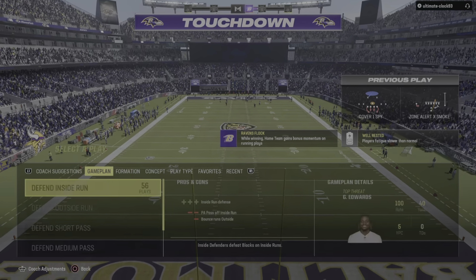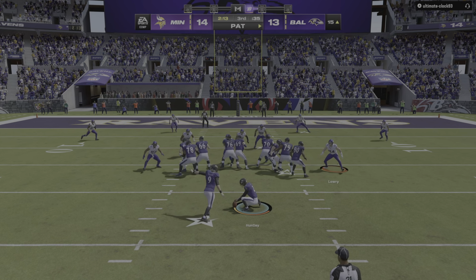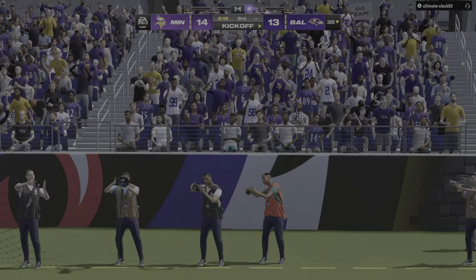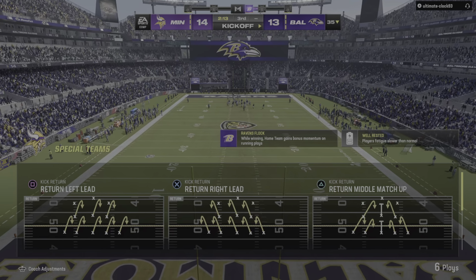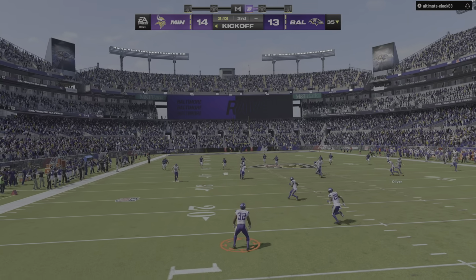Now Tucker to add the PAT. And he missed it. No good. And they'll remain down by a point. Justin Tucker to kick off for Baltimore. So with the missed PAT in his rearview mirror, he goes back out to kick this one off.